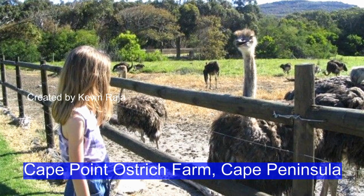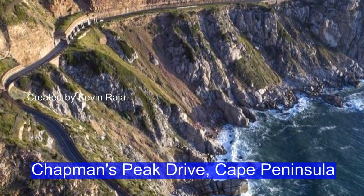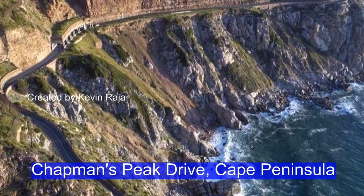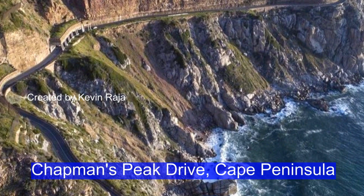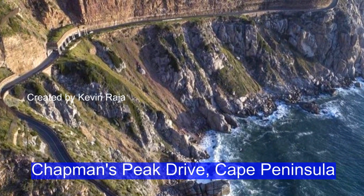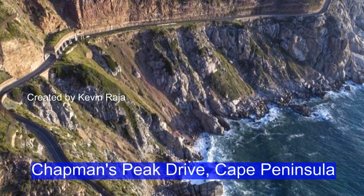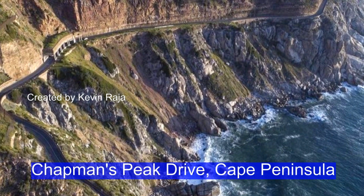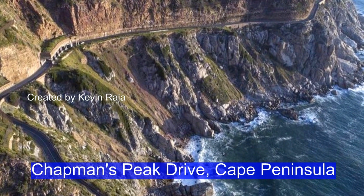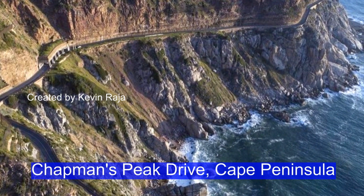From the most dangerous to the most feared. Chapman's Peak Drive. Chapman's Peak is a mountain on the western side of the Cape Peninsula, between Hout Bay and Noordhoek in Cape Town. The western flank of the mountain falls sharply for hundreds of meters into the Atlantic Ocean, and a road, known as Chapman's Peak Drive, hugs the near vertical face of the mountain, linking Hout Bay to Noordhoek. Tourists and locals often stop at viewpoints along this road, which offer views of Hout Bay, the Sentinel Peak, and surrounds, as well as over Noordhoek Beach.